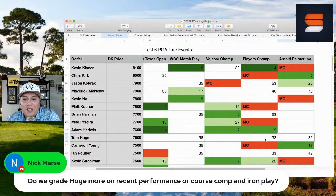33rd at the Players, 32nd at the API. These are relatively difficult fields. You'd be pretty happy with that, right? But now after the win at Pebble Beach, after some of those top 5 finishes where he was really lighting it up, now we're disappointed, right? But now he's down here at $7,600 again, priced around guys like Ian Poulter.